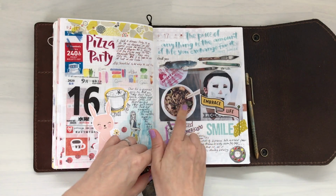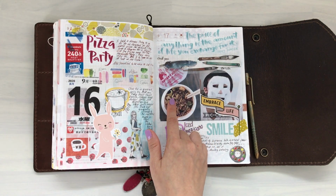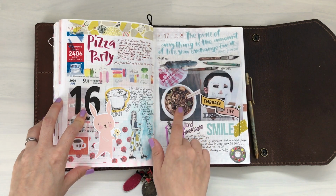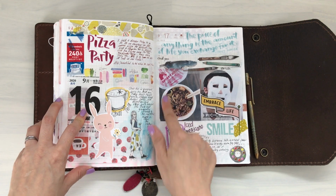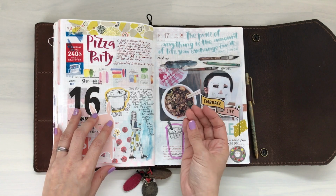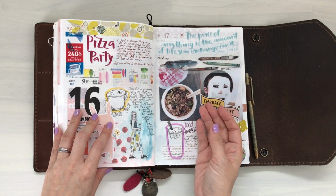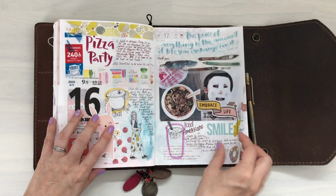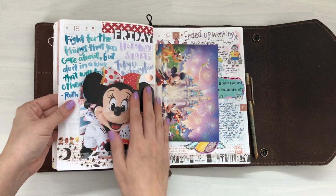It's one of my indulgences. I know that cup noodles or these instant noodles are not healthy for you, but I really like this spicy one, and I put a packet of natto, which is fermented soybeans, which probably doesn't sound really appetizing, but it is really good. It's one of my indulgences for sure.